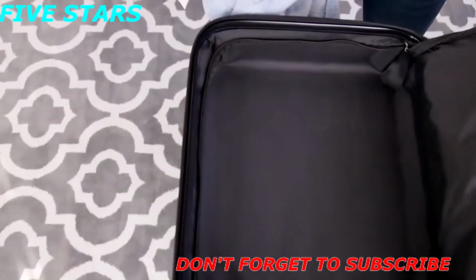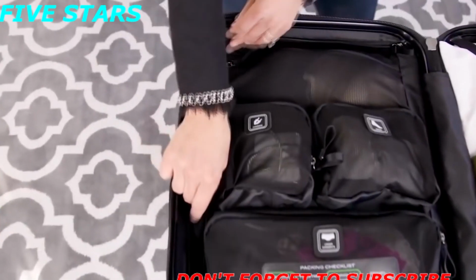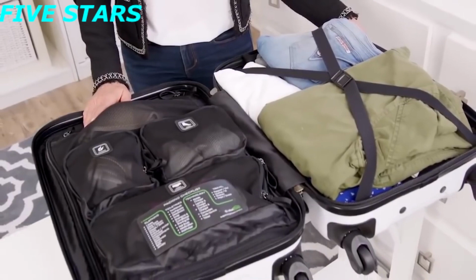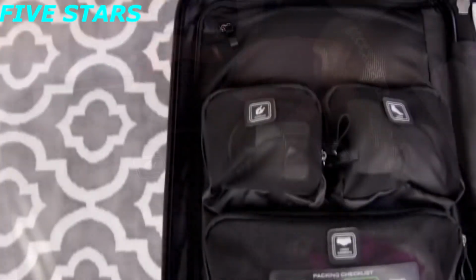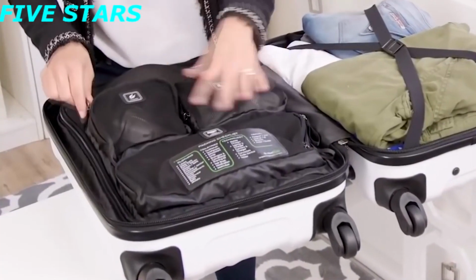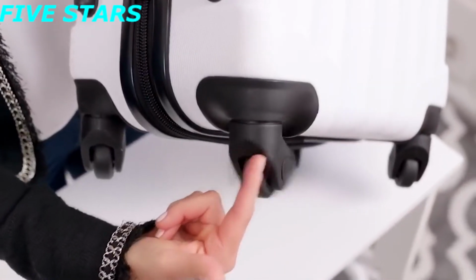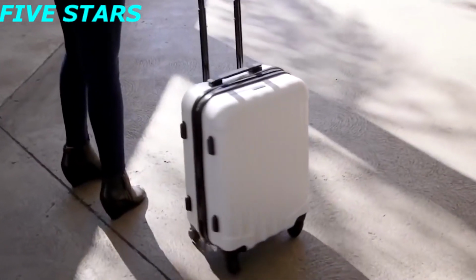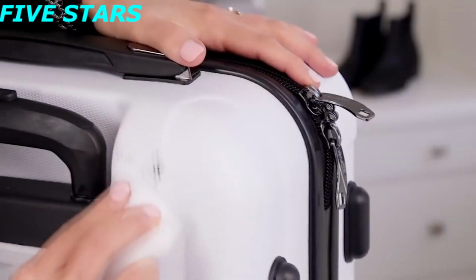And as I wear my clothes, this side becomes its own secluded laundry hamper to keep the clean ones separate from the dirty ones. Now these organizational compartments are great. They are made of a specialized mesh that expands, and you're not going to believe how much you can fit inside. There's even a specially designed pocket to organize your tech gear. But it's all the little things that take this bag over the top. It's got an aluminum telescoping handle, wheels that are ultra smooth and spin a full 360 degrees, and the fact that the exterior is both stain and scratch resistant.